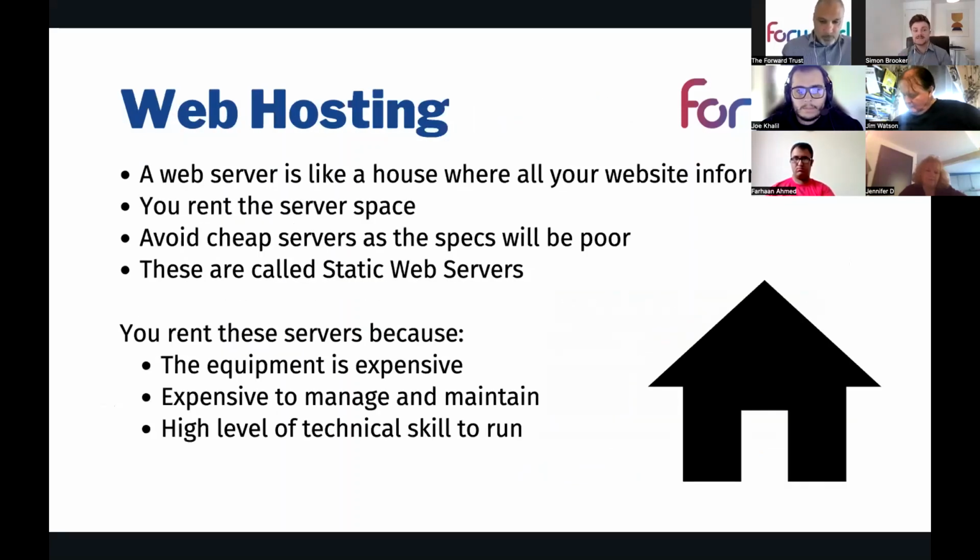As I mentioned, web hosting is basically a fancy server. It's like your computer, and it just sits in a nice, cool office somewhere. This is where all your website information lives. You rent this server space, and it's important to realize that you rent that space because servers are expensive equipment. You need a high level of expertise to run them, and they're expensive to manage and maintain. So companies have these servers and then rent that space out to you as individuals.